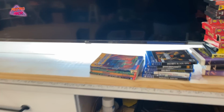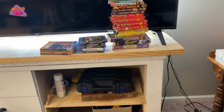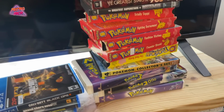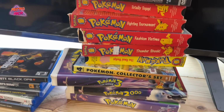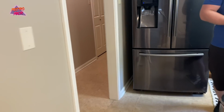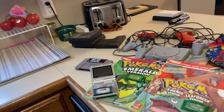Crazy. So he's got a bunch of stuff that he's looking at trading, and things that we're going to talk about. Maybe just making a deal outside of the N64 trade. This stuff over here. Okay. So this is the stuff that he has to trade for the N64. So this is just like, talk to me about this stuff. Is this like childhood stuff?